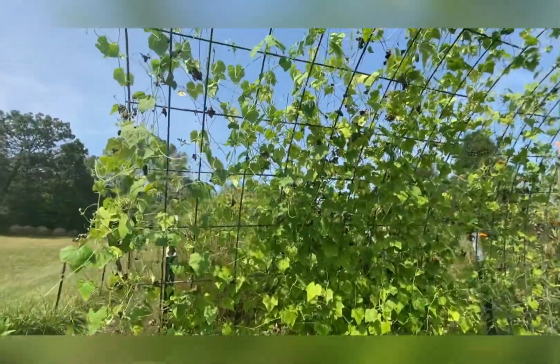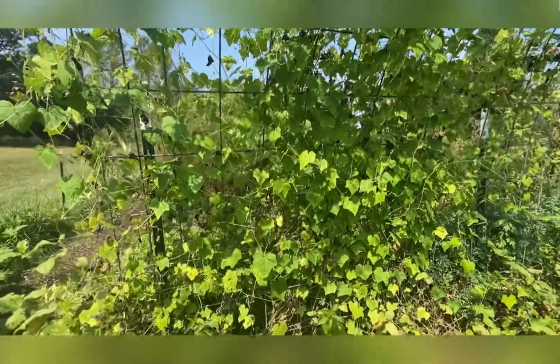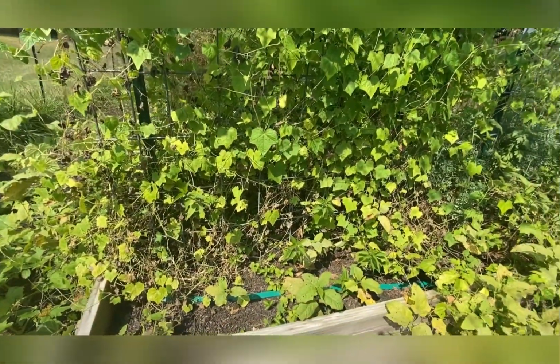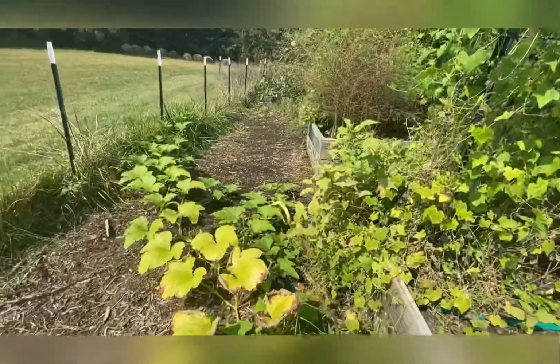These are cucamelons that I haven't gotten a whole lot off of because there's nettle on the other side of this, and so when I go to try to pick them, the nettle gets me. So lesson learned on that. We don't want to plant those around nettle.